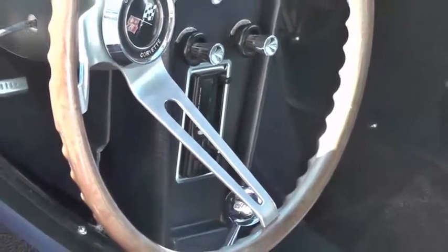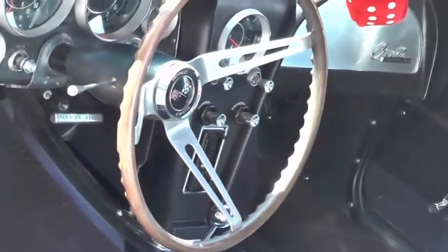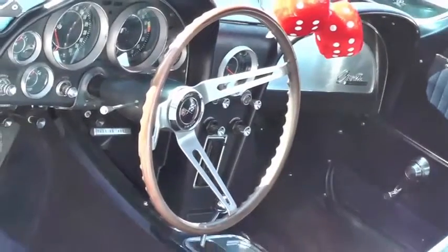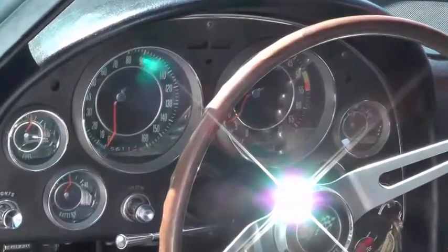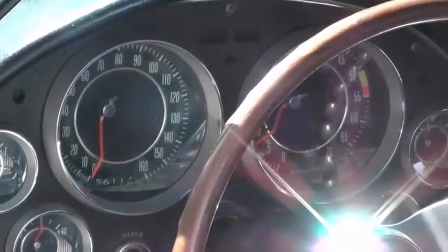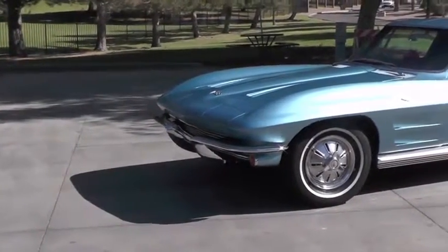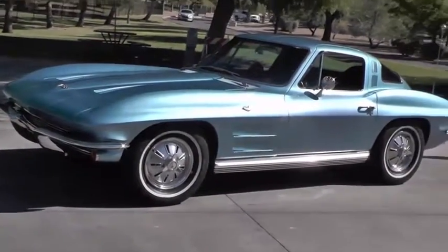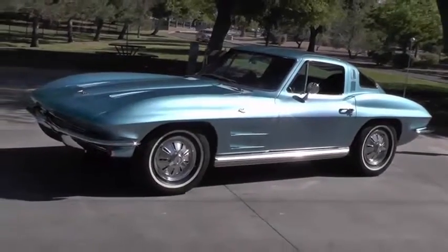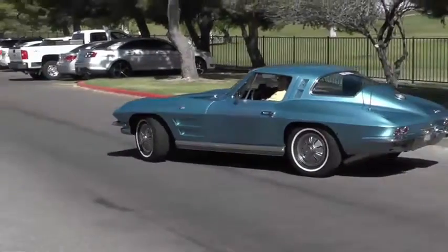The interior, besides replacing all the carpeting front and rear, the seats are in perfect condition, not a flaw or a mark or a hole or a tear. The dash is in mint condition. It's like brand new. Everyone that sees it is really amazed at the condition of the interior. The mileage is approximately 50,000 miles. The transmission has been gone through and found no excessive wear, but everything has been checked out, cleaned, painted, and put back together.